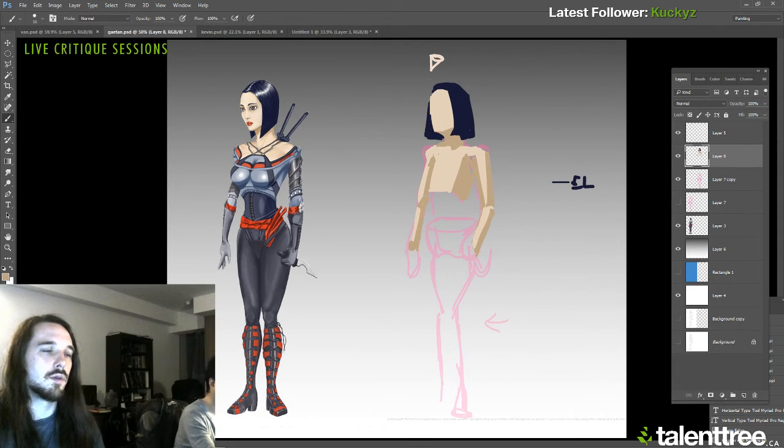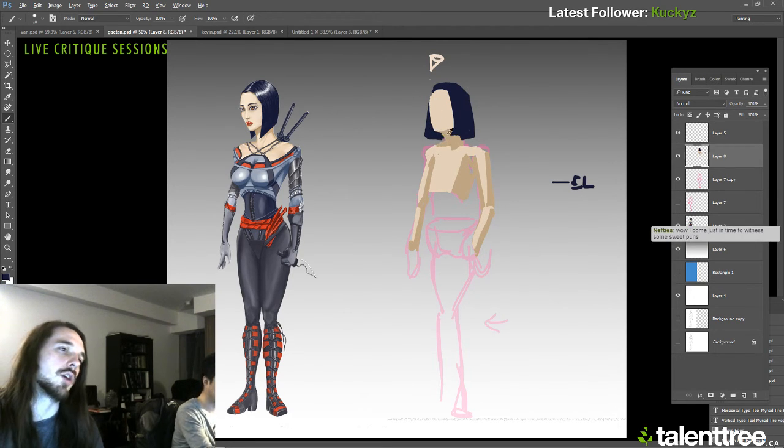With the way you have the specularity and the cast shadows and stuff, I'm going to assume the lighting's kind of similar to where I placed it. But you're going to get more cast shadow and form shadow from the geometry. So try to use shadow shapes to make stuff read instead of using detail and features as much as you can.